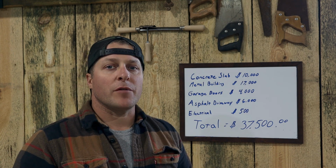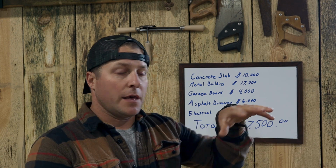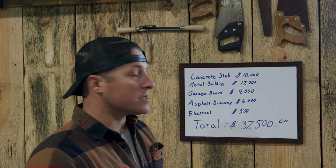The asphalt driveway, now that was a part of the house as well. And some of you guys, if you build these shops, it's gonna be off your original driveway that you already have. So this is the total cost for the entire driveway. It's not just a pad in front of the shop. It is from the street to the house and then the kickoff to the shop. That cost me $6,000. So the driveway was a total of 2,500 square feet.